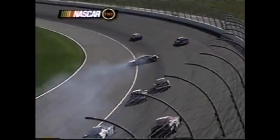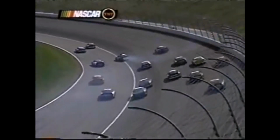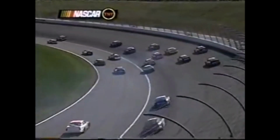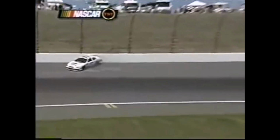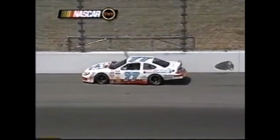Now here's the other end of the racetrack, just past the start-finish line. Looked like Jeff Green got a little bit of help there from Bobby Hamilton Jr. 1, 2, 2.5. And he didn't hit anything. That's pretty lucky. Was lucky. He had to come in and change 4 tires because he put ball spots on them. And the 3rd driver involved in the incident. That's Eric Jones. Not sure what happened on that one.